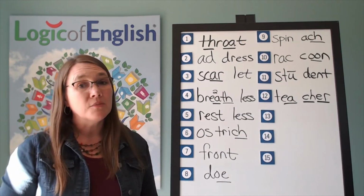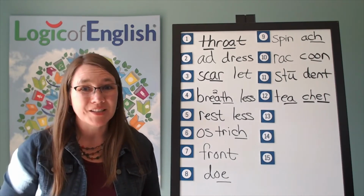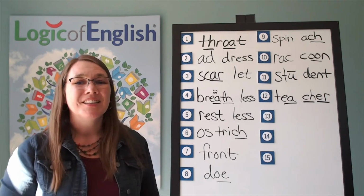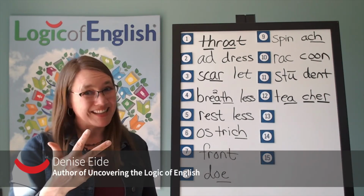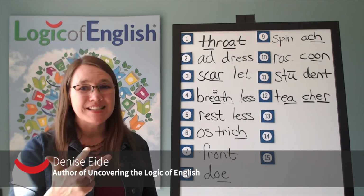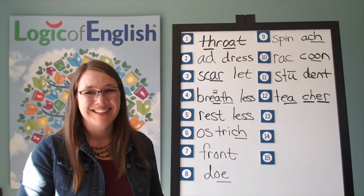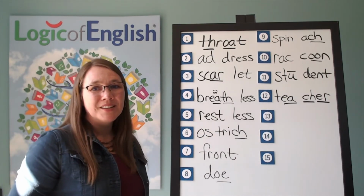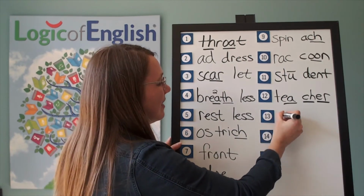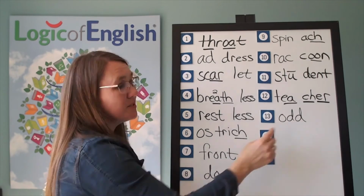The next word is odd. That is, I'd like an odd number of coins. Odd. Go ahead and say odd. Let's sound it out. A-d-d. Did you get that? A-d-d. Go ahead and write odd. Good. Help me to write it. Odd. A-d-d. And notice we doubled the D.